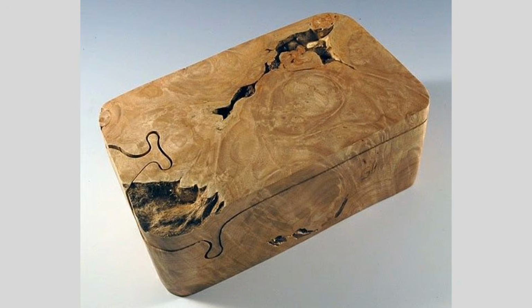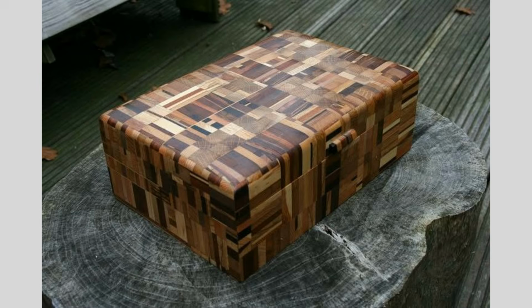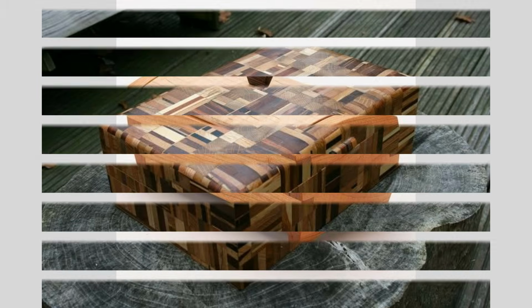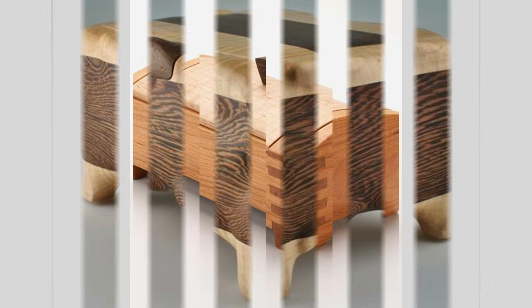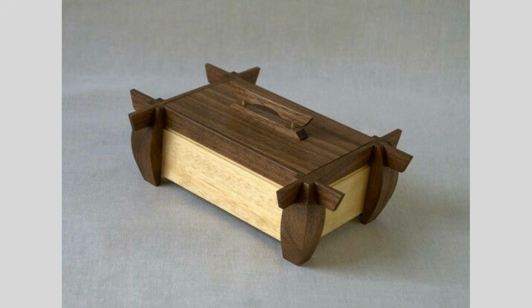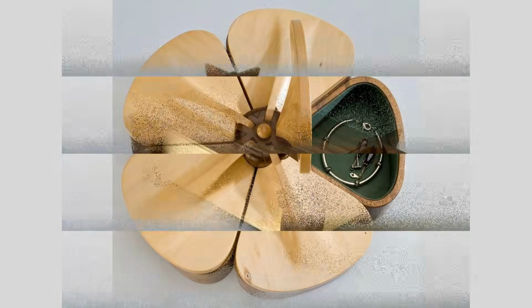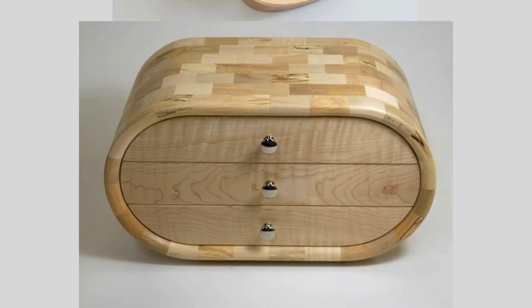Let's take a moment to imagine it. A small handcrafted box resting on a wooden table. Soft light falls across its surface, highlighting the deep, rich tones of walnut or oak. You lift the lid, and the hinges open smoothly. Inside, delicate hooks and tiny compartments hold pieces of jewelry, each one organized, untangled, safe. You can almost hear the faint creak of the wood, the whisper of craftsmanship.